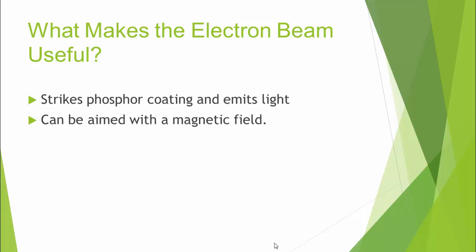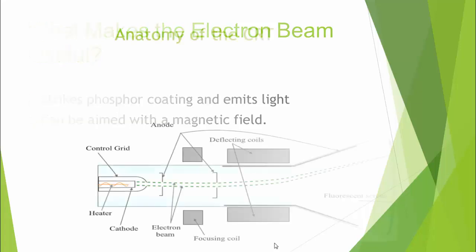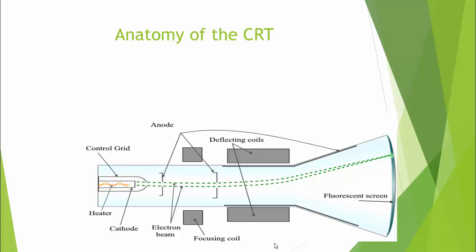But because it's negatively charged, we can aim it with a magnetic field. So we can use a magnetic field to put it where we need it to be. And so here's a little cartoon of a cathode ray tube with our fluorescent screen on the right-hand side. We have our cathode negatively charged, and we pull the electrons off of the cathode, they strike the fluorescent screen, and this gives us our image. Again, the magnetic field allows us to take the negatively charged electrons and deflect them, aim them.